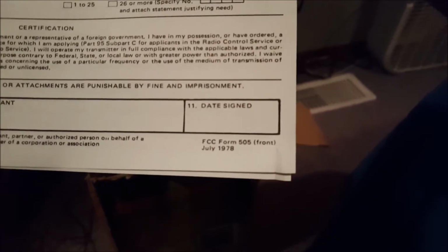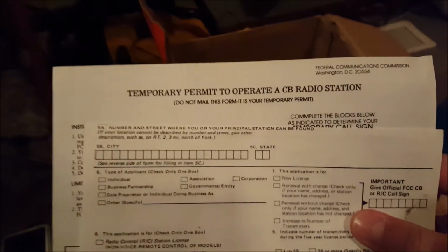The form is from '78. Really cool. But I'm definitely keeping this stuff. And this is a temporary permit to operate a CB station. The box is pretty beat up, but the CB radio itself and the carrying case are in good shape. The case is a little scratched up too, but for the most part, the radio is in great condition and it works fine. So let's go ahead and explain this thing a little bit.